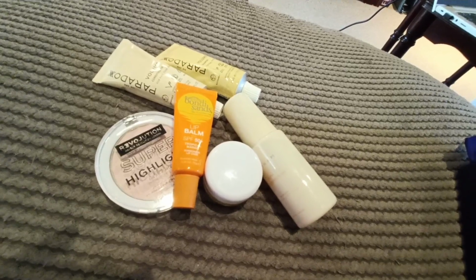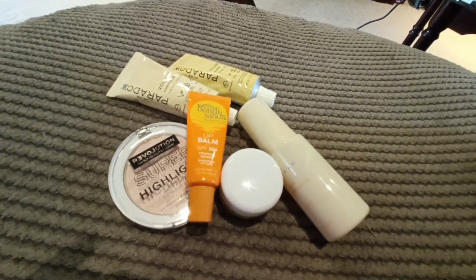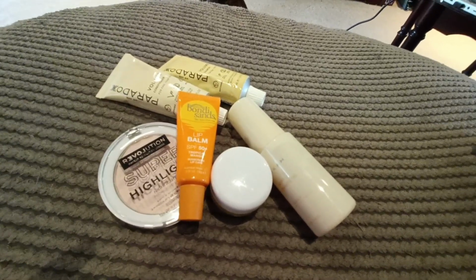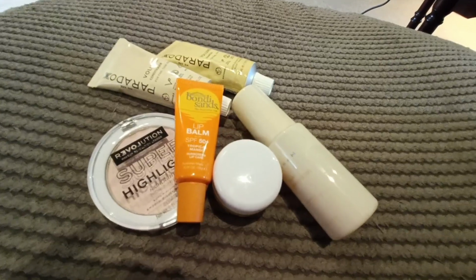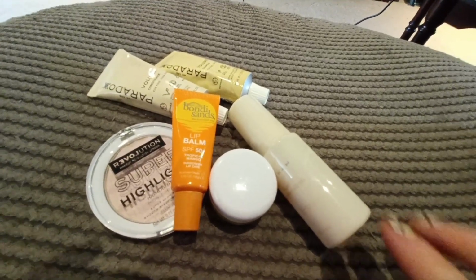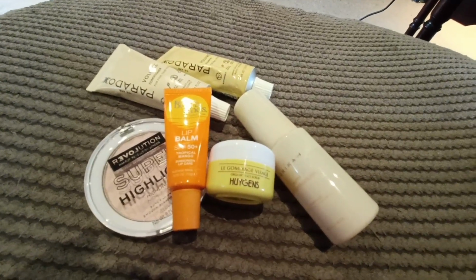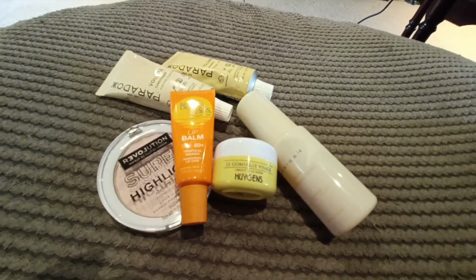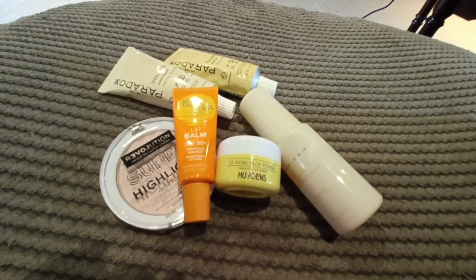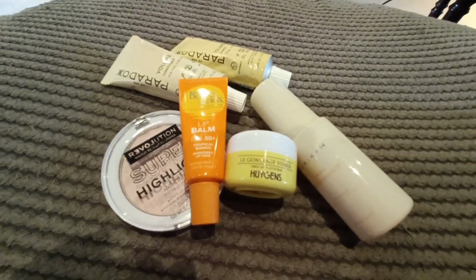Very summery haul, I suppose, this year. It's fine. These are all okay products. They're all products I will use, which is nice. It's unusual for a Glossybox haul, but yeah, there's nothing hugely exciting really here. So once again, it's just fine. It's not exactly exciting, is it?